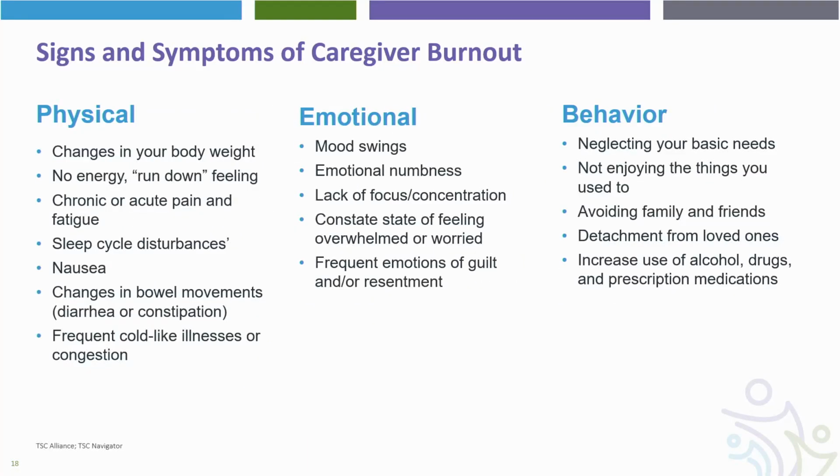What is caregiver burnout? I put this slide in here not too long ago because I was surprised how many caregivers didn't know what burnout was. The reaction I got was, well, it doesn't matter, because what am I going to do about it? I still have to do this, I still have to do that, I don't have this resource to help with that. And so it was really puzzling to me. But what does that look like?